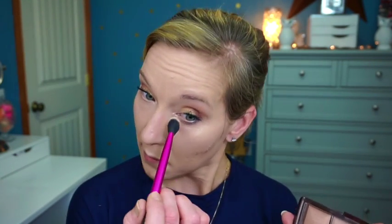This is the brush I've been using to set under my eyes. This is the Real Techniques angled highlighter brush, but I don't use it for that. I use it for setting under my eyes. I like to tap into both of these colors for under my eyes, and then just set very, very lightly, just to help to keep that concealer in place. Even though it says it stays all day, I don't really think it stays all day. I'm just not really impressed with that concealer, to be honest with you. I think it's okay.